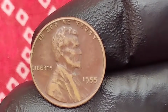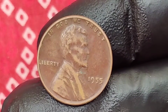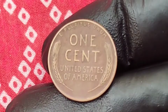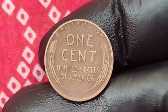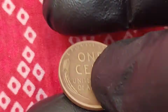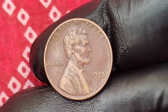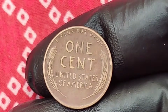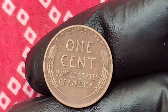Next, coin number 5. Some coins don't just tell history, they hold secrets. And some, like this one, have stories that make even veteran collectors stop, stare, and whisper. The year was 1955, a time of American innovation, hope, and quiet mystery in the minting world. The post-war boom was in full swing. Factories were thriving, families were growing, and coins were changing hands faster than ever. But hidden among those ordinary cents of 1955, something extraordinary happened. Something that would make this year forever unforgettable in numismatic history.